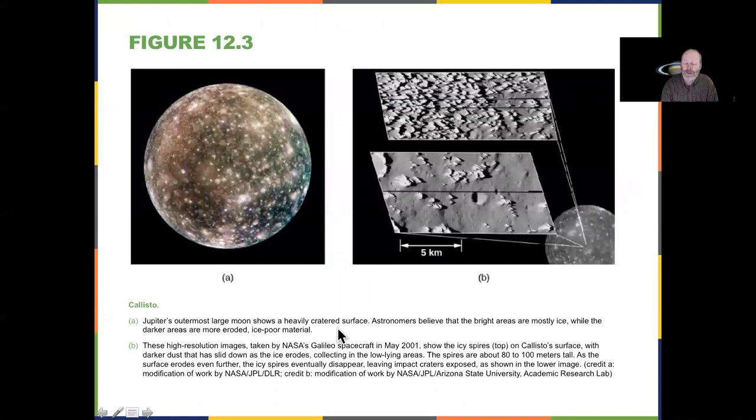Well, let's look at the moons of Jupiter first. We have Callisto, which is basically a giant ice ball. It's the outermost of the great moons of Jupiter. Going out to in, we have Callisto, Ganymede, Europa, and Io. We can see lots of impact sites here. Here's an impact site. Notice we've got this sort of funky stuff here. We call them ice spires.